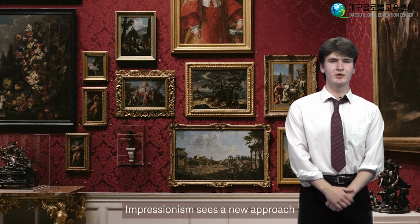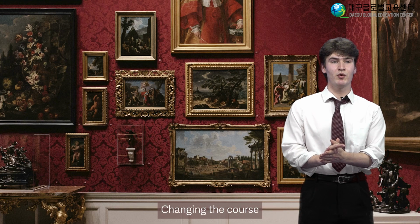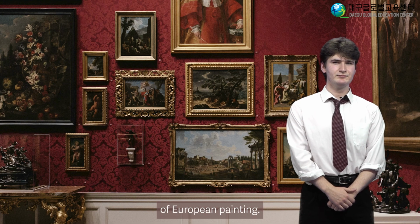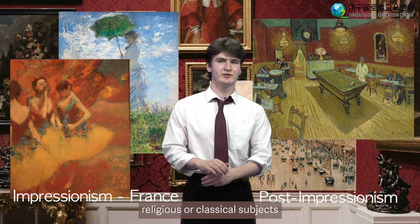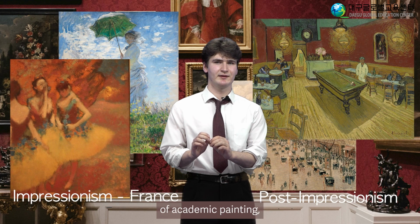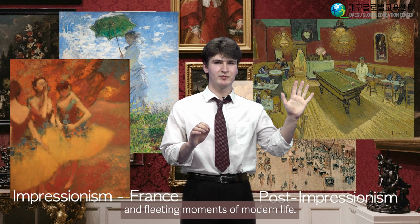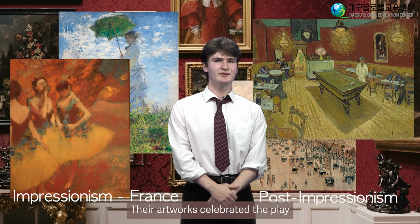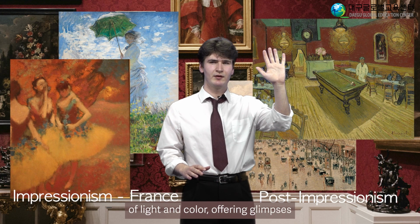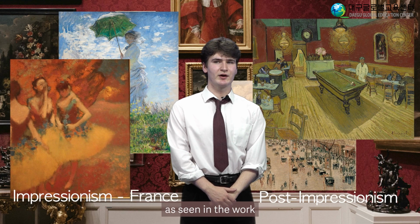Impressionism sees a new approach to subject, technique, and composition, changing the course of European painting. Impressionist painters departed from the aristocratic, religious, or classical subjects of academic painting, instead working to capture everyday scenes and fleeting moments of modern life. Their artworks celebrated the play of light and colour, offering glimpses into the beauty of ordinary life as seen in the work of Claude Monet.